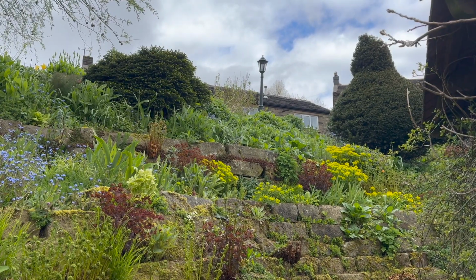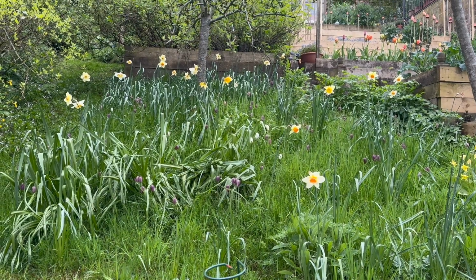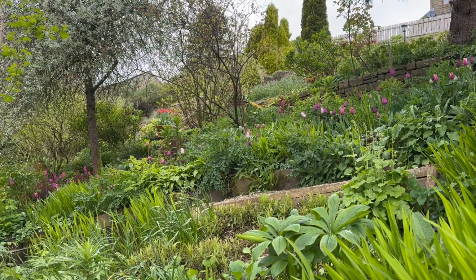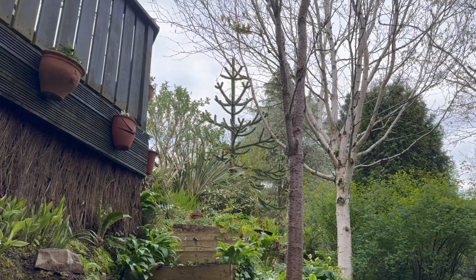We've not gone for the build a big wall and make a flat area approach, and most of the beds deal with the slope. So we put little rocks in to hold things. We've got a lot of Alchemilla mollis, which has a lovely matted root system that helps to hold the bank. I think beyond creating flat areas, really, paths and sloping beds work quite well.